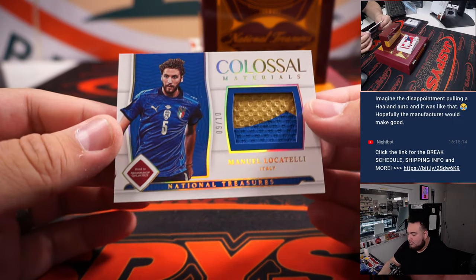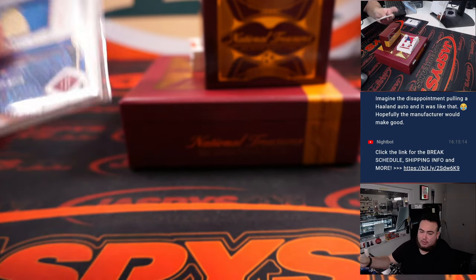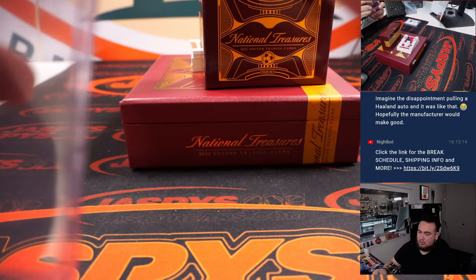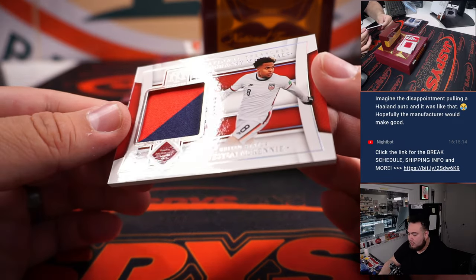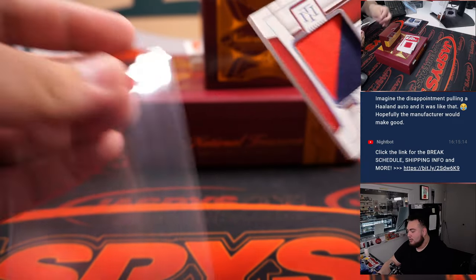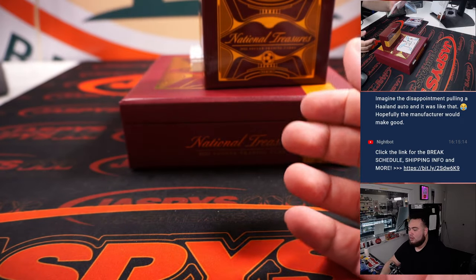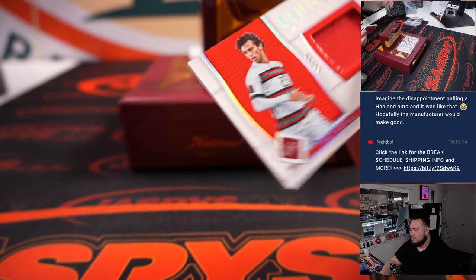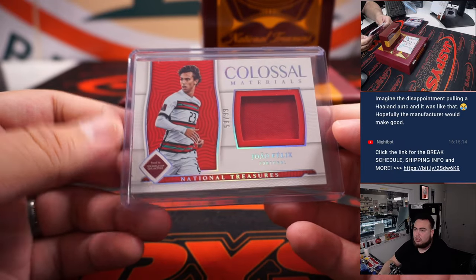Next one we have is Manuel Locatelli to 10. That is for Italy, going to David B. Another nice two-color patch, that's for the USA, Weston McKennie to 99. We have Joao Felix. That's for Portugal, which is also to Lewis.